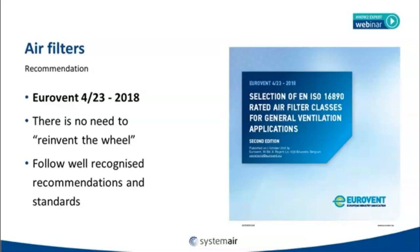There is no need to change the filter quality of the installed ventilation system in your office building or your public building. This filter quality was selected during the planning phase, especially for your ventilation system. It's also not necessary to shorten the service interval for changing the filter specified by the manufacturer of the ventilation units.